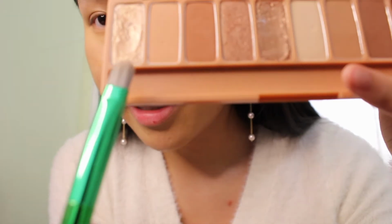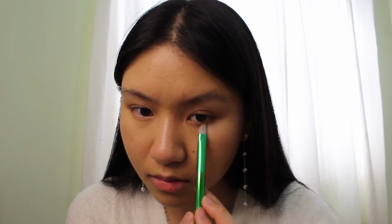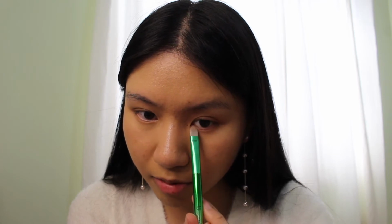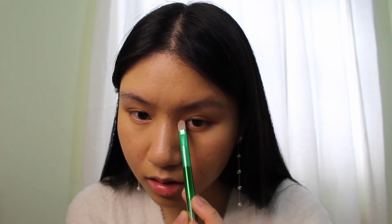And taking a smaller, flatter brush, I'm going to use this to get some of the shimmer under my eyes, and that's just to emphasize a bit more of the brightness of my eyes. I feel like shimmer and glitter really do a great job of doing that. I'm going to take this shade over here, this shimmery beige. And this will add a bit of brightness under your eyes. Gives it a bit more of a pop, but it's nothing so glittery and so shimmery that it looks unnatural. And apply a bit over here near the inner corners. And I'll do the same to the other eye.